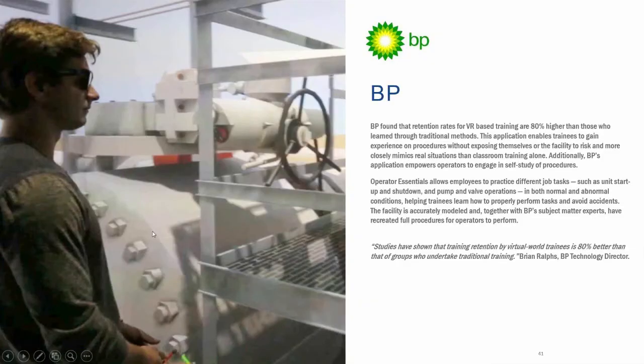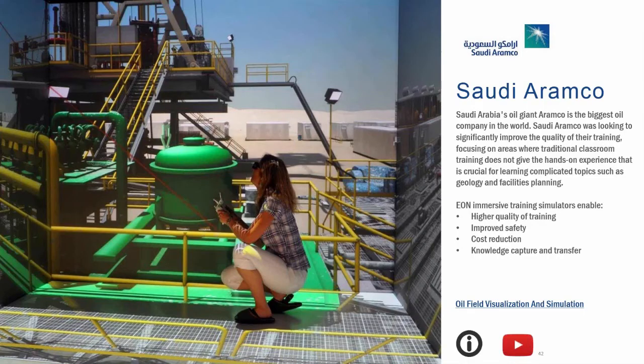Okay, one of the things that BP looked at during the study was retention, and there is a study that's published on this, and if you're interested, we can provide it to you. It showed that 1 year after, this type of VR game-based learning had 80% better retention 1 year after training delivery versus classroom case study-based scenarios.